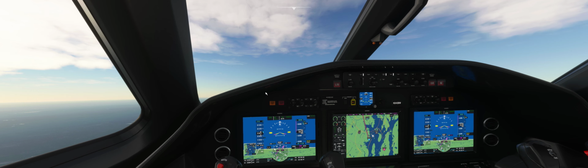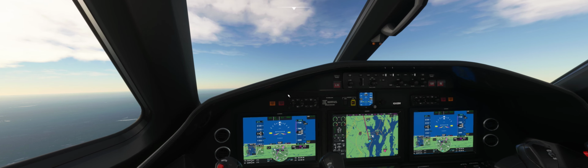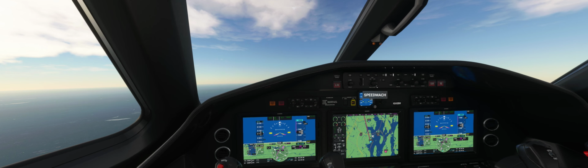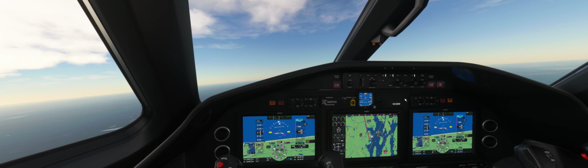Gonna level out here at 8,000. I wish we could go up to 10, but they'll clear us up to that once we get to 7,800. Assuming we don't CTD or freeze again. We'll set 220 on our climb, on our knots indicated speed selection.